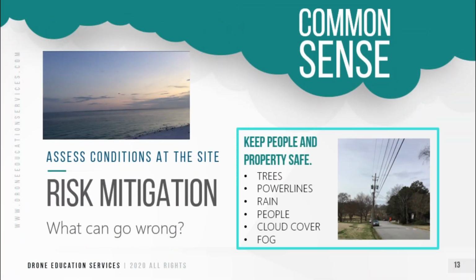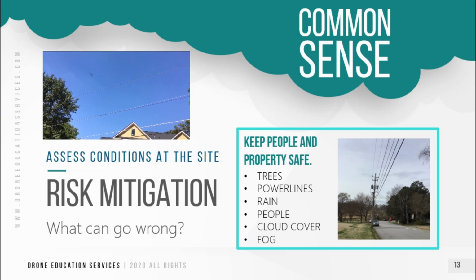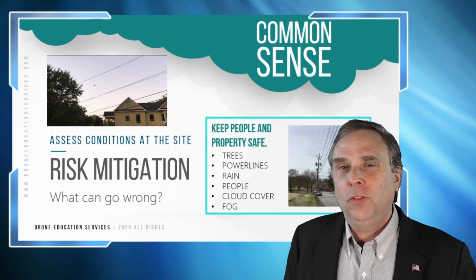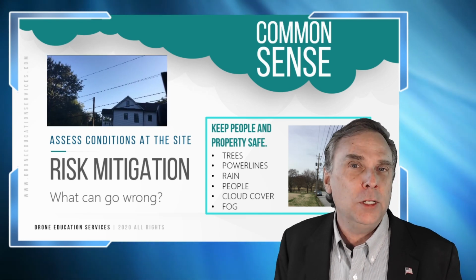Again, I'm bringing it up again. Common sense. You need to assess the conditions at the site. And do you see that I got risk mitigation right there in big bold letters? What can go wrong? A lot of pilots fly by the what can go wrong principle. Why the what can go wrong principle?